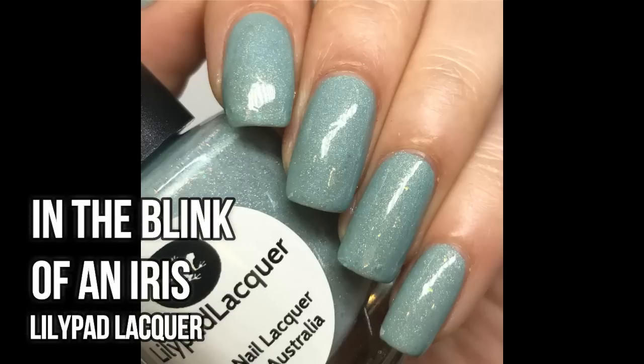Then I tried out a new brand. This is Lilypad Lacquer. The color is called In the Blink of an Iris. It's a pretty gorgeous seafoam blue. The color is pretty and it has a lot of those glass effect iridescent flakies in it. And it's a subtle holo as well. You can see that my bottle is settled a little bit. A lot of the holo shimmer kind of gathered on this side.